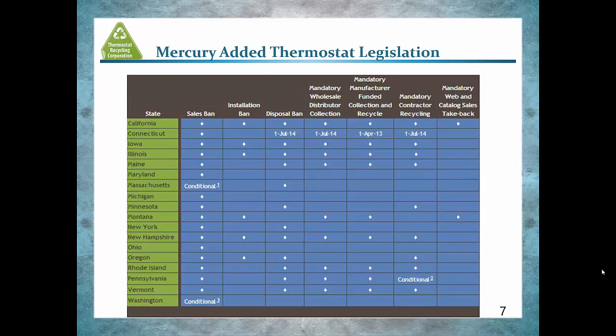Again, here's the chart that I mentioned during my presentation a little bit earlier, a nice breakdown of the sales ban, installation ban, disposal ban, etc. This is available via email, and at the end of my presentation I have my email address. If it interests you, please reach out to me. As you can see, most of the states listed here, it's not all 48, but about 13 to 14, depending on the particular legislation, and it does vary depending on the state.